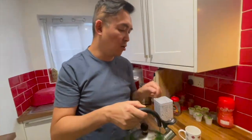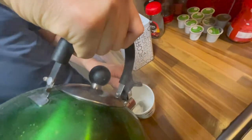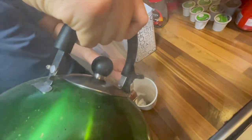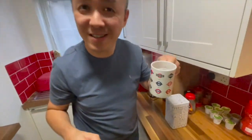Because you haven't filled it up all the way, it isn't going to take as long to boil. So the tea will be done in a much quicker fashion. Oh, perfect.